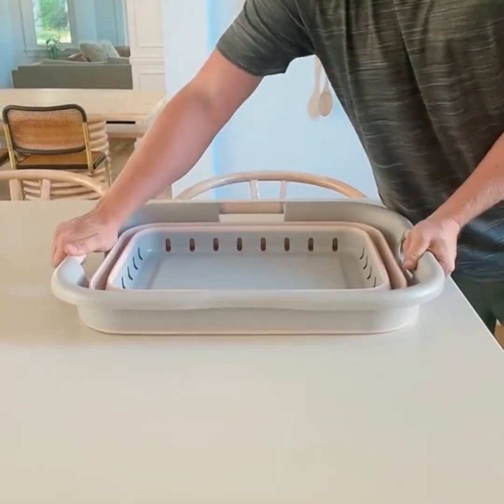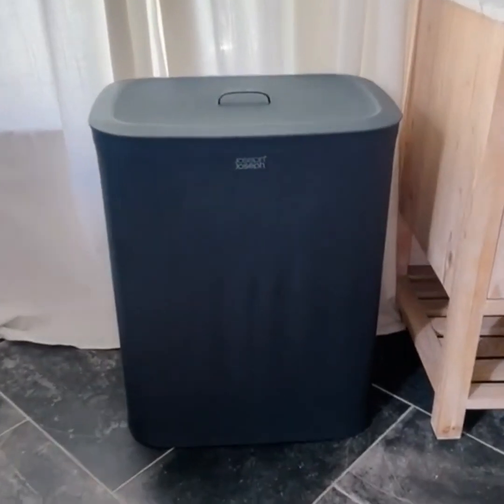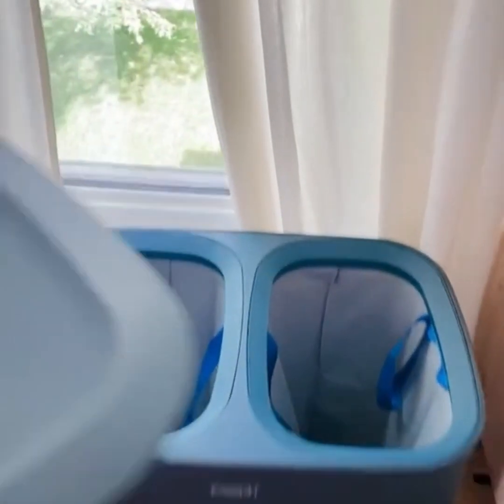And last, if you're looking for a more traditional laundry basket, I absolutely love this one. Inside are 2 bags that are easy to remove, which makes it easy enough for even my toddlers to carry their laundry downstairs. The bags themselves are washable and they're a great find.